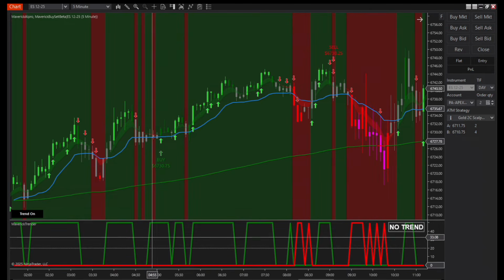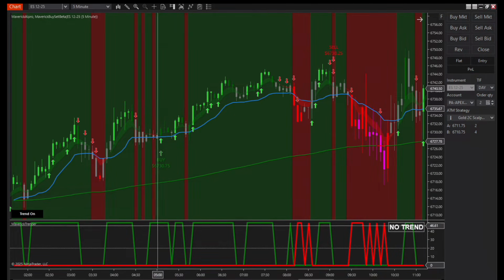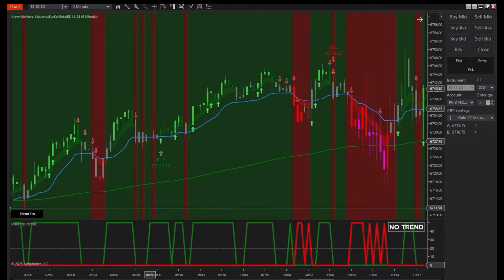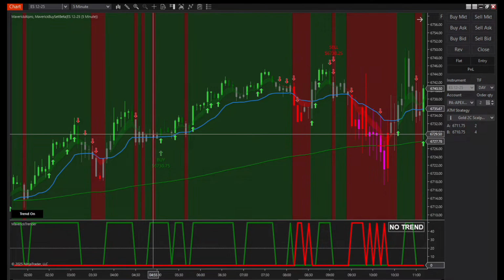I want my Maverick trender right here to be pegged at the top, because that's telling me a trend, right? It's giving me a heads up. Look at the heads up of this Maverick trender. I'm going to line up my cursor here. This is where it started to get pegged. For most traders, they're like, this is sideways action. There's nothing going on here.